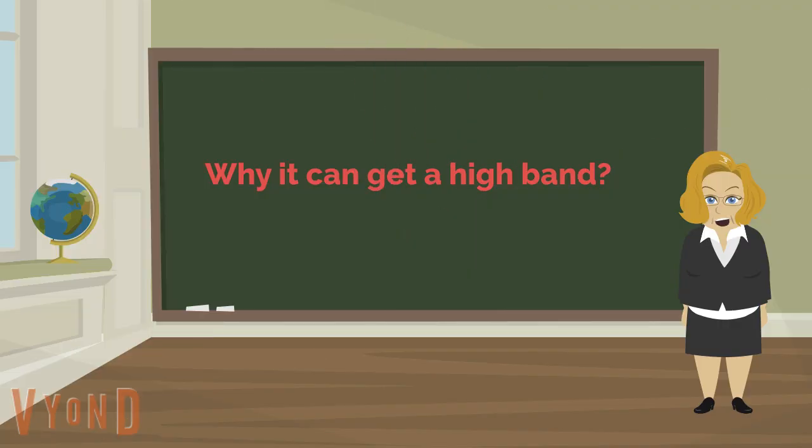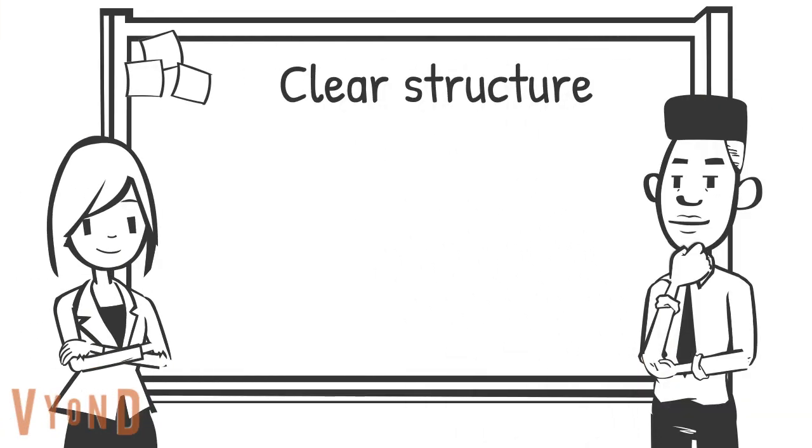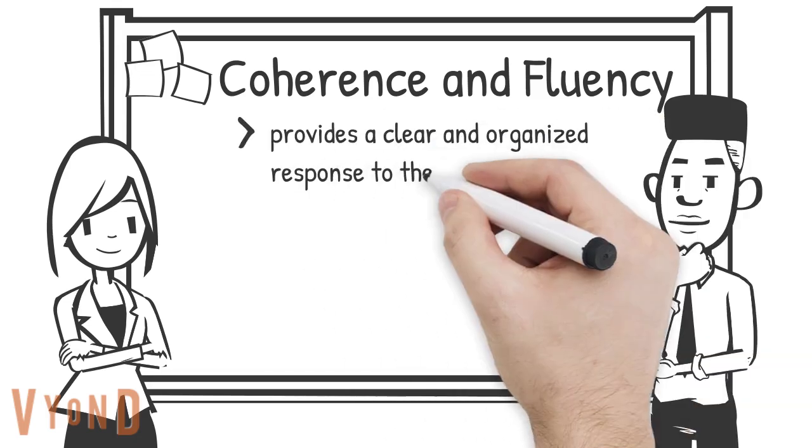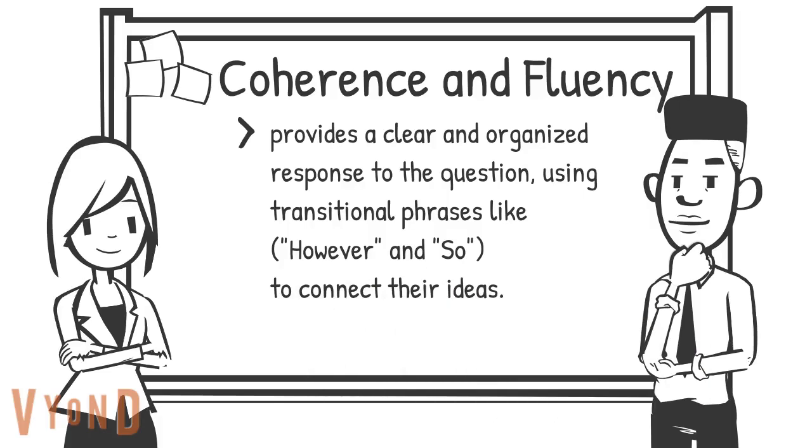The sample answer can get a high band, 7 or 8, in the IELTS speaking test for several reasons. First, clear structure. The candidate provides a clear and organized response to the question, using transitional phrases like however and so, to connect their ideas.